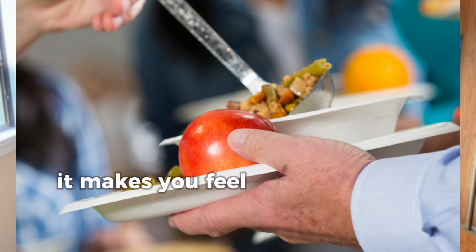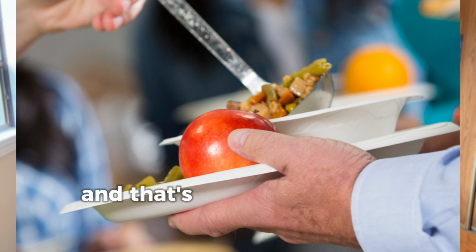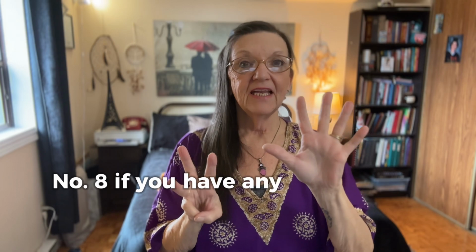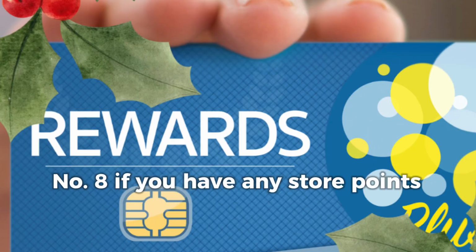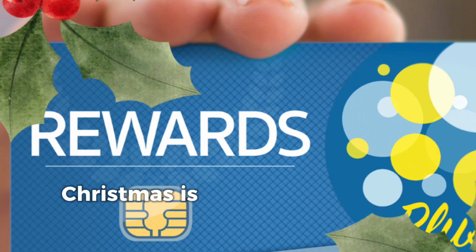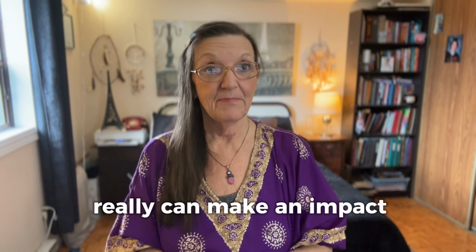It makes you feel wonderful, and it helps other people at Christmas, and that's what the spirit of Christmas is all about. Number 8, if you have any store points or points on any of your loyalty cards, Christmas is a good time to use them. Loyalty points really can make an impact.